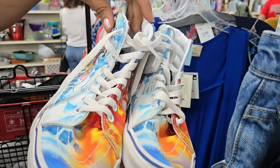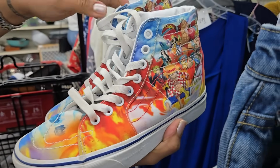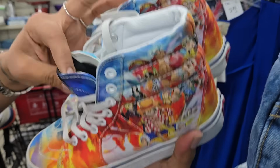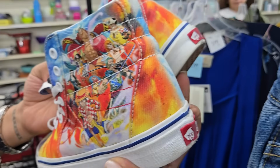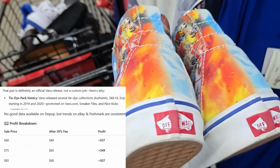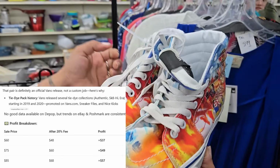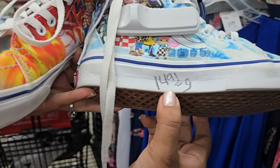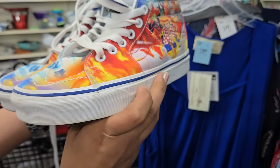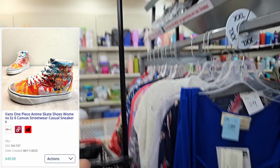This pair of Vans threw me off because I couldn't tell if they were customized or if all that artwork was actually made by the brand. The final price for these was $11.25, which wasn't too bad. So I asked ChatGPT about them and it confirmed it was an official Vans release. The artwork was actually made by the brand. The average sale price it gave me was between $60 and $80, but because my size was a bit small and the condition was good, maybe even great, but not excellent, I listed mine at $49.